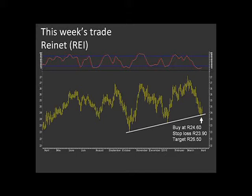That's pretty tight. It's quite tight. It would imply that we'd need to break below that trend line, and we'd need to break below the lows of all the recent reversal candlestick patterns that we've seen during the past week. So I think if it goes through 23.90, then I'll have to concede that I'm wrong. But if not, and it's looking good so far, then I'm looking for a target of about 26 to 26 Rand 50, that sort of area for this trade.